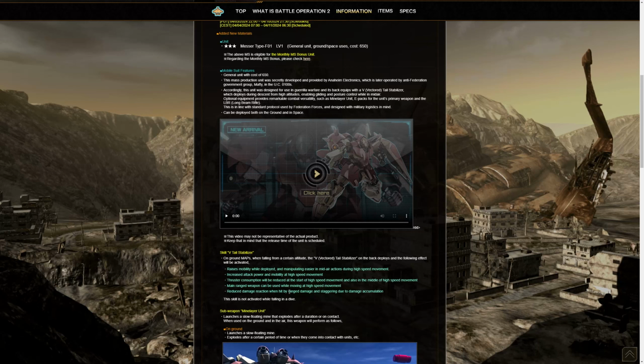Reduced damage reaction when hit by range damage, and staggering due to damage accumulation. So it's almost like, maybe in a way, shock dampeners, because it has some other stuff, which we'll get into shortly. They do say that this skill is not activated while falling in a dive.